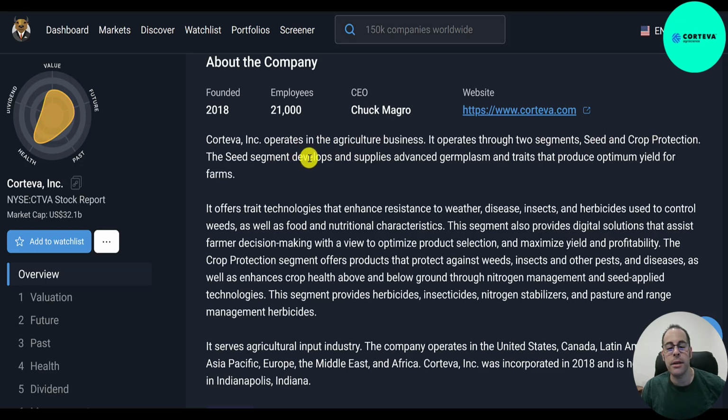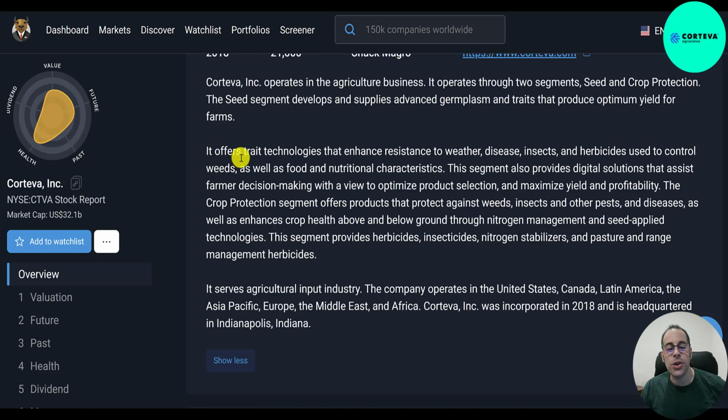The seed segment develops and supplies advanced germplasm and traits that produce optimum yield for farms. It offers trait technologies that enhance resistance to weather, disease, insects, and herbicides used to control weeds, as well as food and nutritional characteristics. This segment also provides digital solutions that assist farmer decision-making with a view to optimize product selection and maximize yield and profitability.